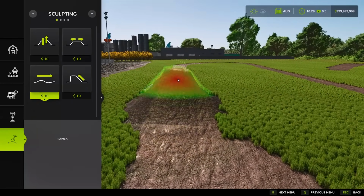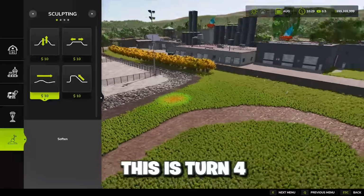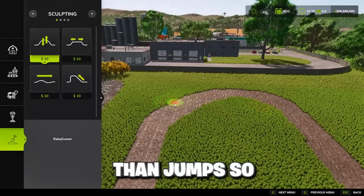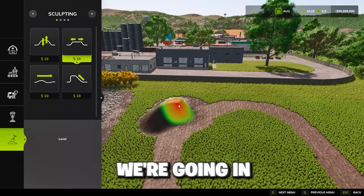Let's go smooth it down. There we go. Look at that. That's a great jump. And then we're going into turn. Oh my gosh, this is turn 4. We got a lot of turns, but you guys know motocross, lots of turns. There's still a lot of jumps, but I would say more turns than jumps. So, all right, there we go. Let's raise the ground up. And here we go. We're going in turn 4.